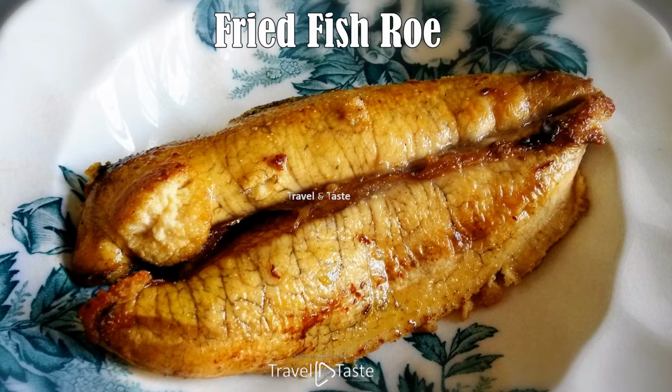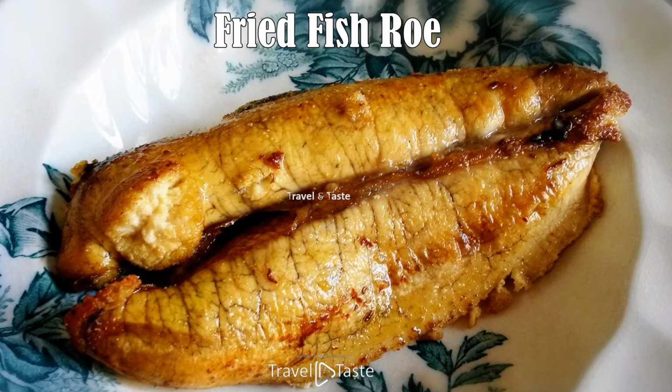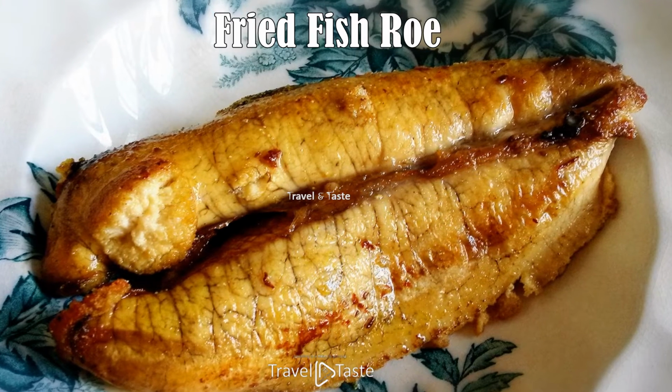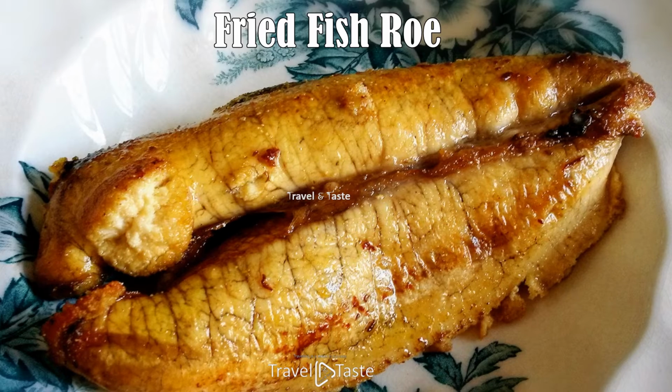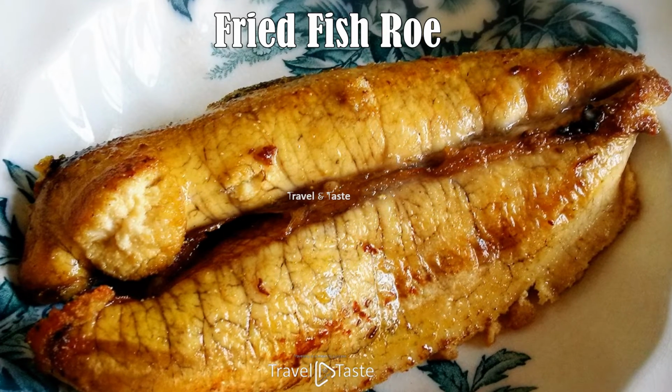Fried Fish Roe. Sometimes boiled as an ingredient in a fish broth, the true experience of the flavor of fish roe is when it is seasoned and fried. The fried fish roe can be eaten plain or sometimes served and eaten with tartar sauce or garlic sauce.